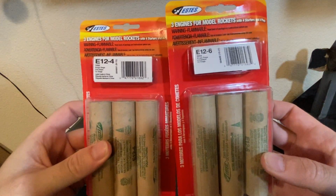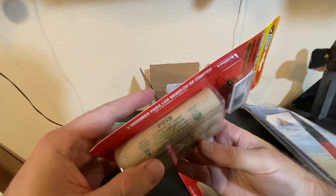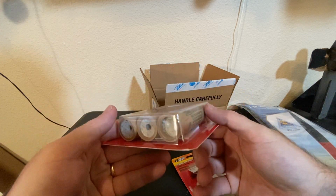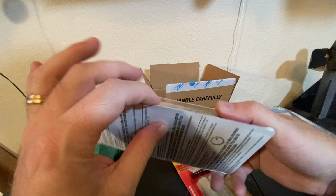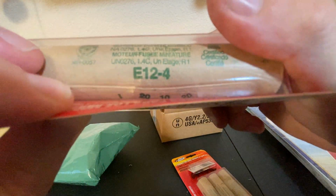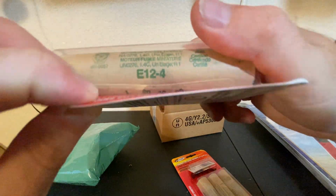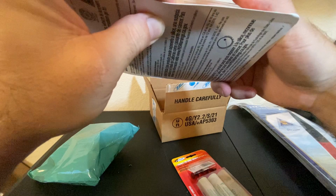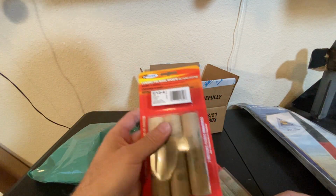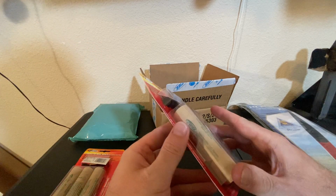E12-4 and E12-6. Let's see the stamp on the side, if we can even see it. They always just, for some reason, find a way to be on the other side. Oh, there it is. It says I-20-10-20? Yeah, October 20th, 2020. That's actually older than the ones I was having issues with. That is interesting. I did not expect that.